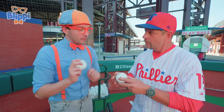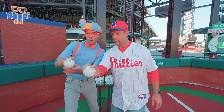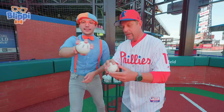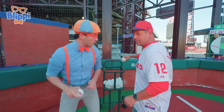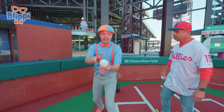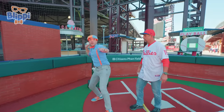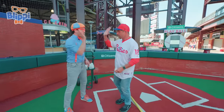Okay, well, what's the first thing about throwing it? First thing about throwing is you want to put two fingers over the top of the ball. Okay. If you have really small hands, you can even put three fingers. Well, like that? Like that, that's perfect. Oh. And then you just bring your hand back, and then you let it go. Okay, just like this, two fingers, or three fingers if it's easier. Bring the ball back, and throw! Woo-hoo! Perfect! Whoa, that was awesome! That was very good, Blippi.